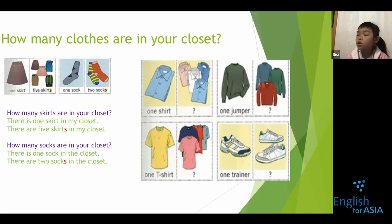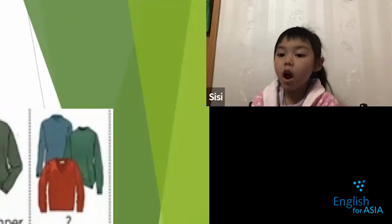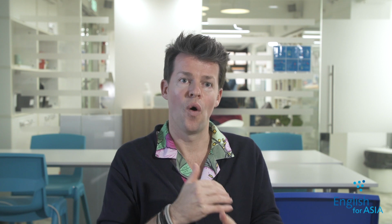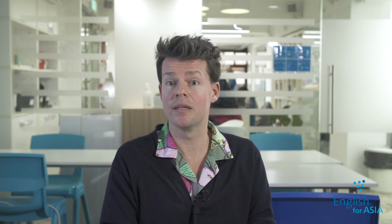This morning we looked at clothes and colors and looked at plural forms. One shirt in the closet. There are 4 colors in the closet. Well done, Cece. That I think is a great pro for online learning. You can really get into focus on the individual student and their weaknesses and strengths.